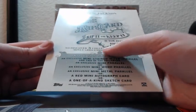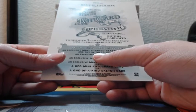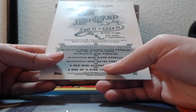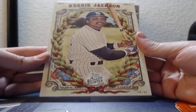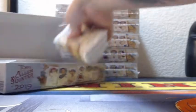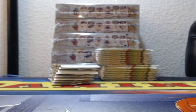You get three collectible exclusive mini cards inside the top loader ones. Inside this card will be an exclusive mini stained glass parallel and two of the following: an exclusive mini parallel or an exclusive winning wood, mini metal, red mini auto, or a one of a kind sketch. For the Yankees, 38 of 60. That will be for the Yankee guy to rip. Or gal. Whoever owns the Yankees.